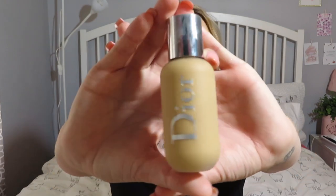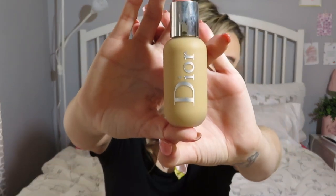So, the first product I'm going to be talking about is the new Dior Backstage Face and Body Foundation. And I am in the shade 2WO, just for anyone who's wondering. And this foundation is honestly, like, I don't even know how to start with this one. You can use this for light coverage. You can use this as a medium coverage foundation. You can use this as a full coverage foundation.